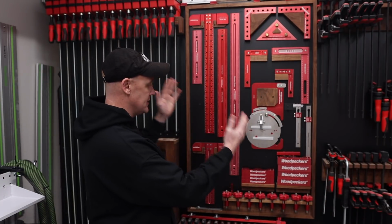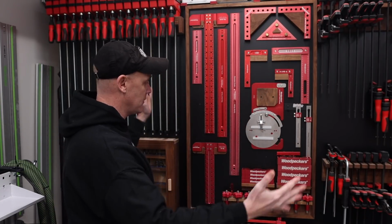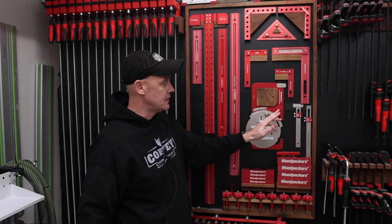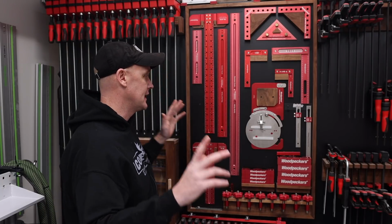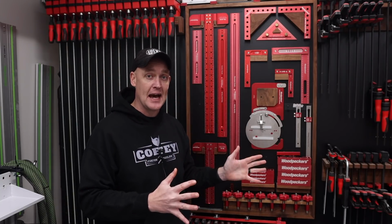As you can see, this is the arrangement of my Woodpeckers tools and everything is here, minus one of my Polini pocket rules, which is in my apron because I use it so much. And so let's go ahead and just start it off like that.